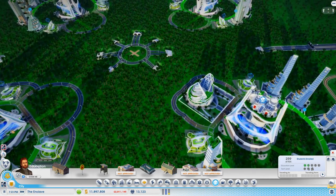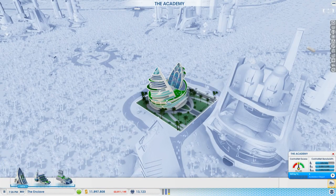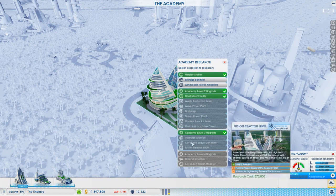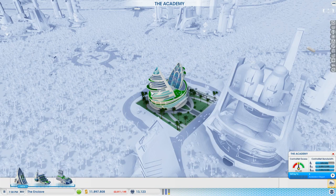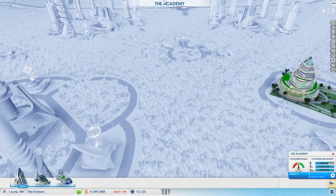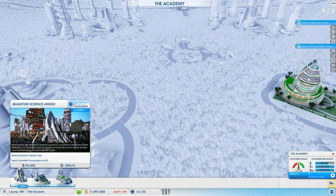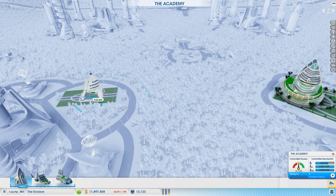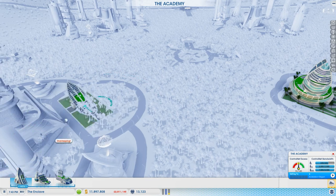Right, the reason why I've stopped the research where I am at the moment is because in order to do any more advanced research, we need to put these buildings in. So that means we need to decide who's going to get what. First thing, this one, the quantum science, that's got to go to the technologists. And the shape of it is kind of appropriate as well. Ideally, I would have liked this facing, maybe the pointy bit facing towards the mega tower.